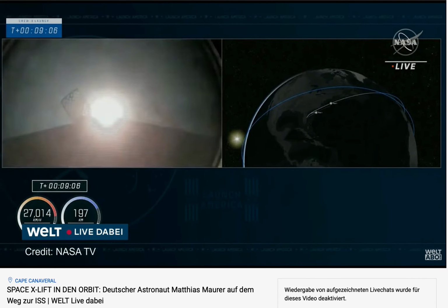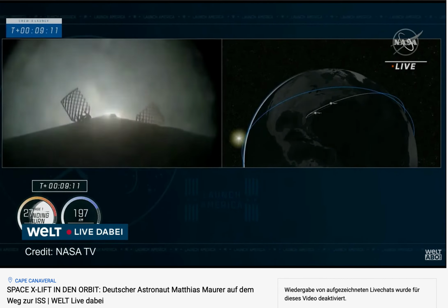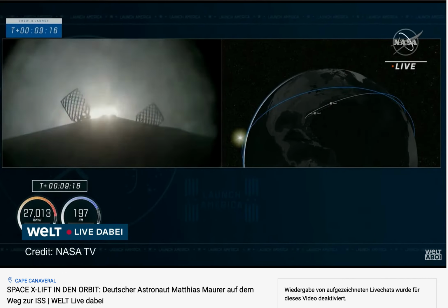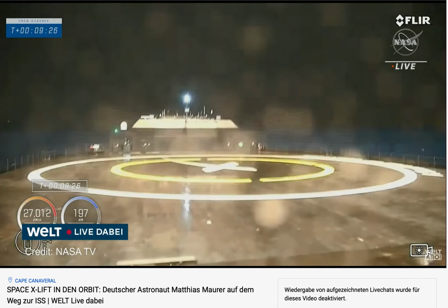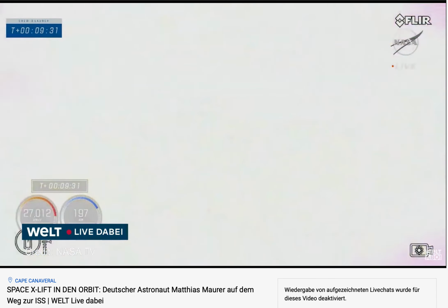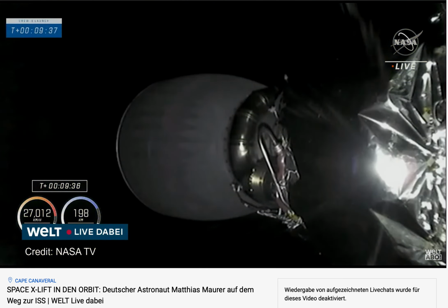Stage 1 landing burn. Dragon, SpaceX, nominal orbit insertion. And the second stage has done its job. Our Crew-3 astronauts have been delivered into orbit. Stage 1 landing leg deploy. Landing leg deploy. And Earth copies. Still to go, and Sal confirms we are in space. Dragon, SpaceX, launch escape system is disarmed.